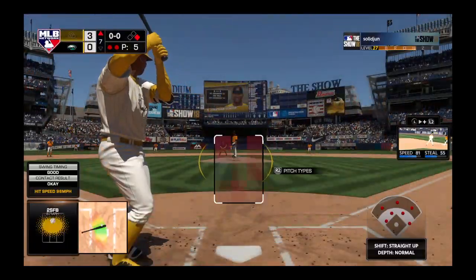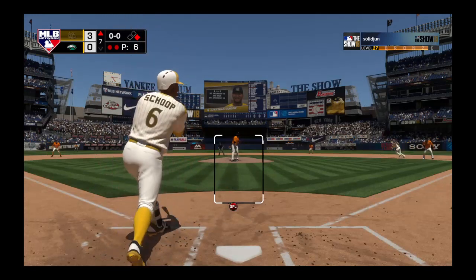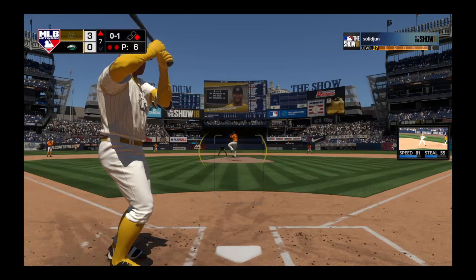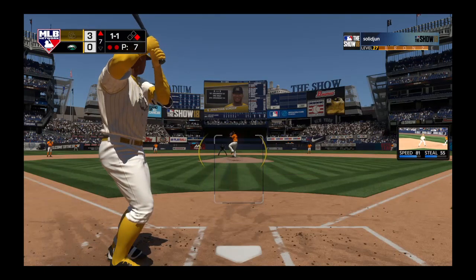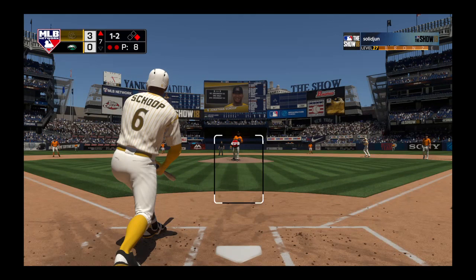Striding in once again, Jonathan Schoop. He's hitless in his 2 at-bats so far. Kiermaier is off at first with 2 away. And he misses with it, 1-1. As long as you actually get it inside, that 2-seam fastball running towards the hands is a really good pitch.